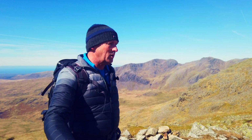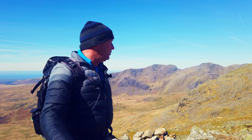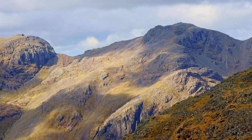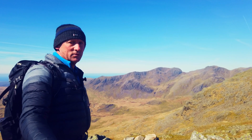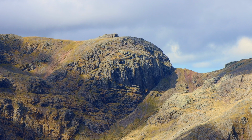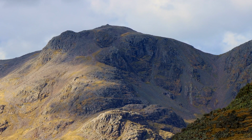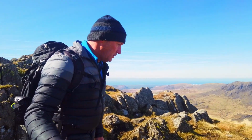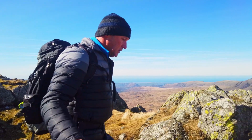Well, here we are. This is the first crinkle, top of. Four more to go, and from here we get the first view of the Scafells, stunning across the upper reaches of the Esk Valley. Now it's over to the second crinkle, which is the highest one.